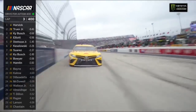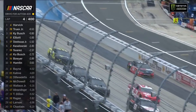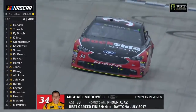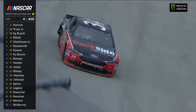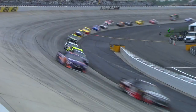Turn 4. Yep. Could be a wreck off of 4. Caution, caution, caution. Michael McDowell. I think McDowell had that same issue maybe a few weeks ago, on that concrete track we were on. Bristol, I think it was. Caution out, completing lap 3, single car spin.